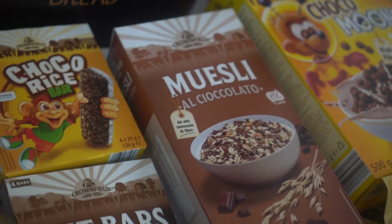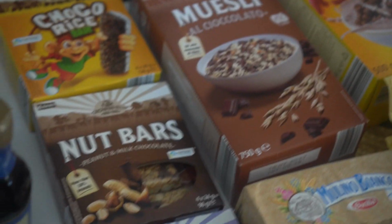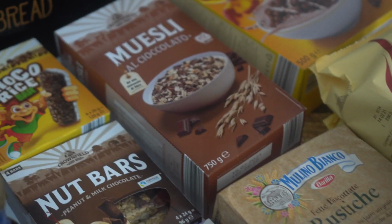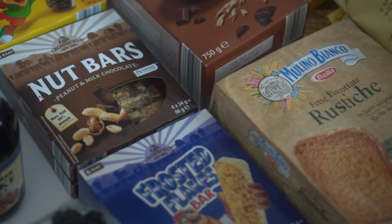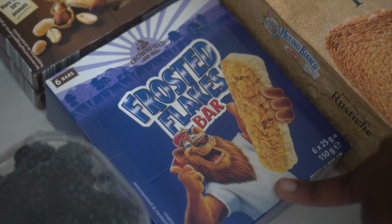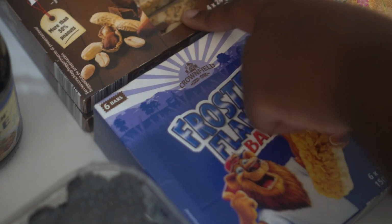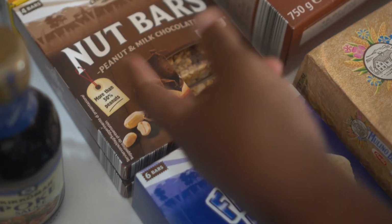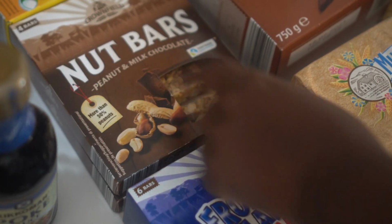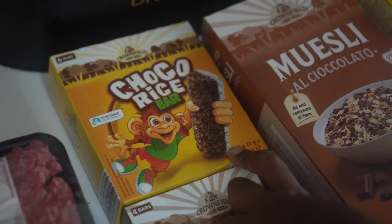Some chocolate muesli, and then these I went ahead and we're gonna try these bars. Normally I get bars from the commissary, but I was like, why don't we try some bars on the economy? So basically this one is your frosted flake bar, kind of off of the frosted flakes that we have in the States. These are nut bars that say peanuts and chocolate, and then this is one that is just a chocolate rice bar.